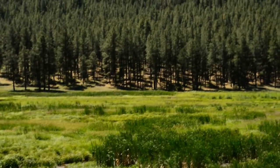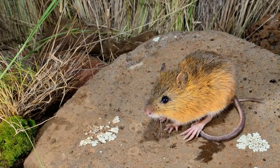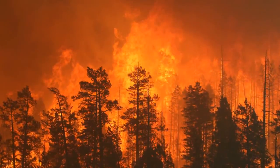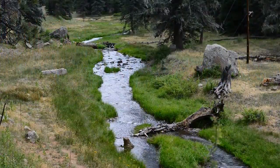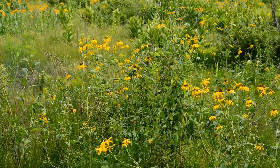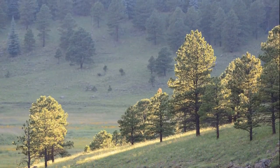In 2014, the New Mexico meadow jumping mouse was listed as endangered under the Endangered Species Act. The animal is at risk because of habitat loss and modification. New Mexico meadow jumping mice use riparian areas with tall, dense, herbaceous vegetation, primarily grasses and forbs. They also use upland areas for nesting.